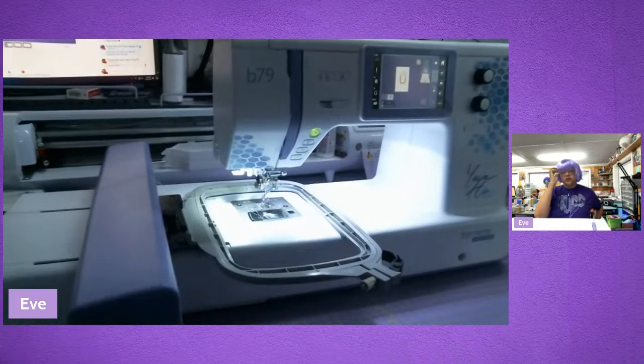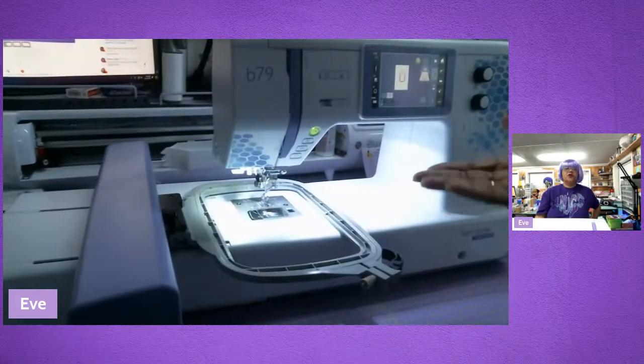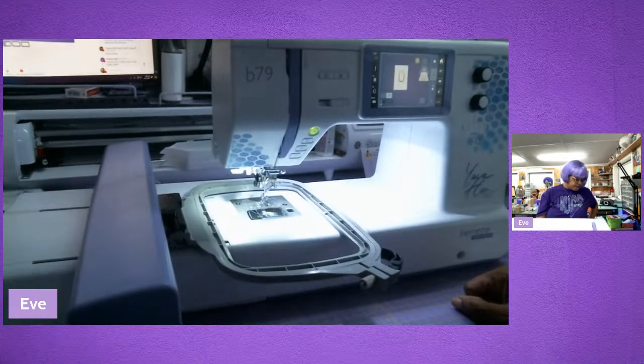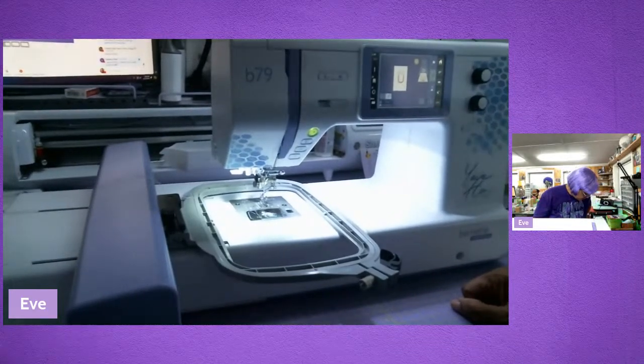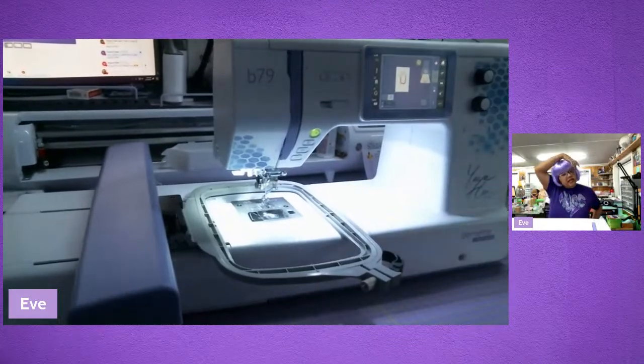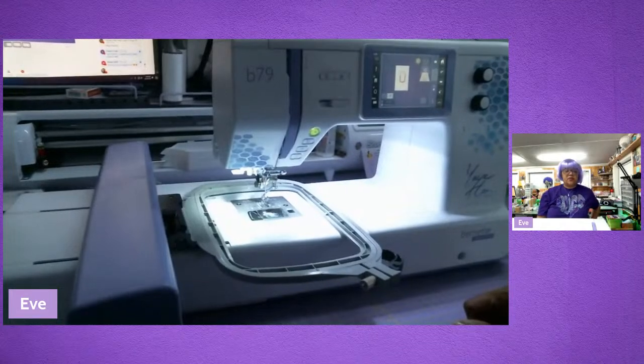Magnetic hoop. I don't think there is a magnetic hoop that comes with this. I don't know, because I haven't looked into it yet, but I will definitely look into it, because I do have the magnetic hoops to the other machines that I have. Kawana, I was told this is a better brand. I prefer purple as well.